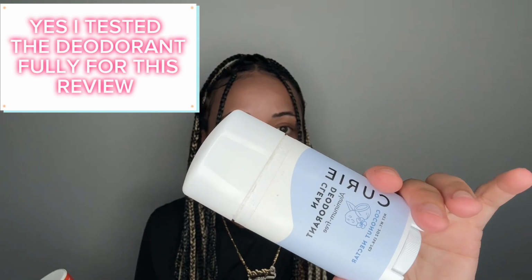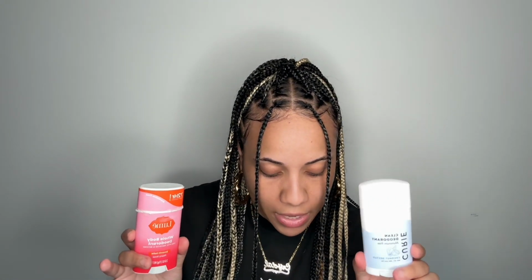Next is lasting power. As you can see, this says 72-hour odor control. This one doesn't say anything except aluminum free. It doesn't say 24-hour or anything like that. So I would compare the lasting power of this to Native deodorant, basically. They have 24-hour or whatever, but this is not 24 hours. So I would compare this to this.